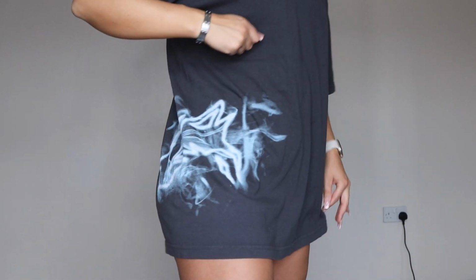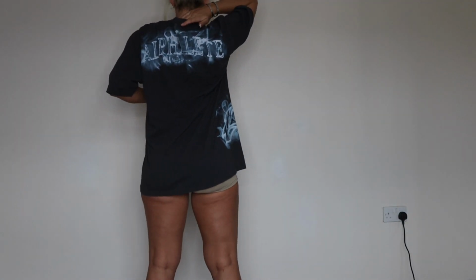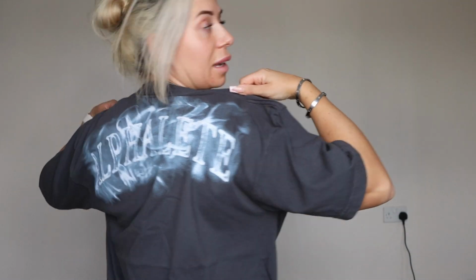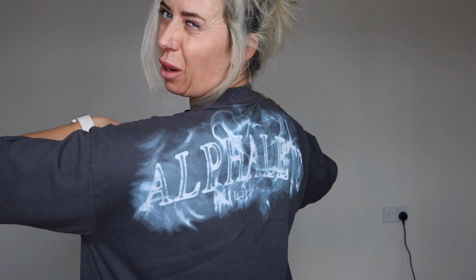So this one is the Smoke Tee in the color Dolphin Blue, and the reason for that is that the graphics on the t-shirt are in the Dolphin Blue colour. Hopefully you can see the wolf head there with the smoke effect, and then you have the Alphalete across the top of the back, which I like because you can still tuck the t-shirt in and still see the Alphalete, because I love Alphalete. So yeah, this one's pretty cool, and this one also comes in black with white smoke. So this is a vintage black, like a washed out black with the blue smoke and graphic.